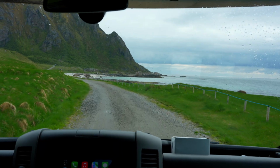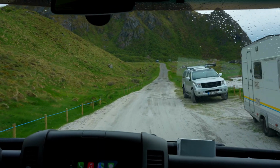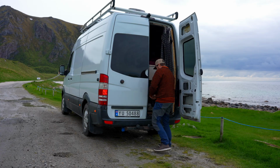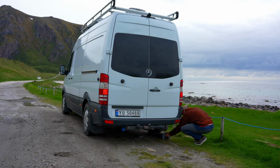I've been curious if the best spot outside Bleiksoyar was still available, but unfortunately I had a surprise there, and they closed it down. Probably due to the tourists, who are not respecting the place and leaving a lot of garbage behind.